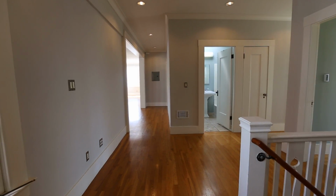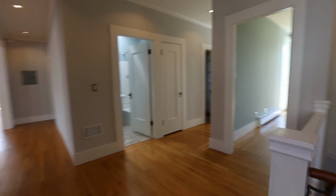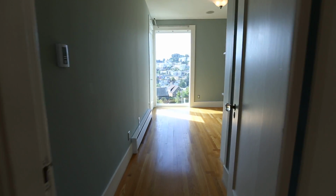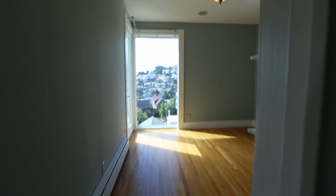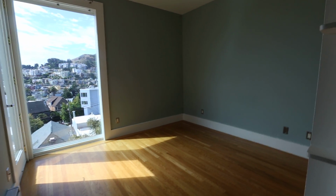Hello, welcome to a beautiful condominium. You walk into a huge foyer. This unit has hardwood floors throughout. Here's the first bedroom, completely separate from the other. It has nice big closets.